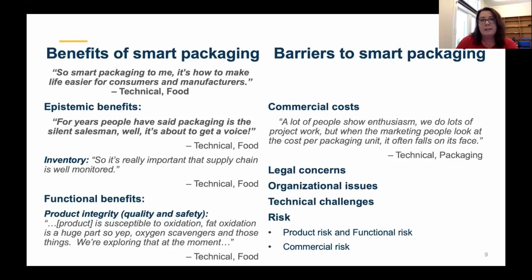Active packaging is usually employed to improve the protective function of packaging, and while the additional protection can assist in inventory management, the primary benefit is to minimise the speed of deteriorative reactions that adversely affect food quality and safety. One example discussed included oxygen scavengers for a high-fat product where oxidation was a significant concern.